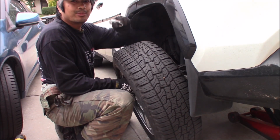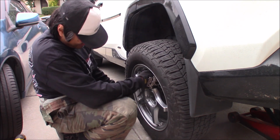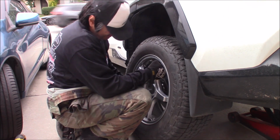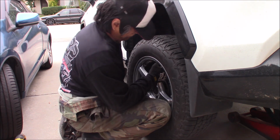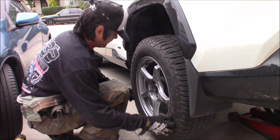Okay, aha, so the spacer came off with the wheel, but this one didn't. So that's why I'm having trouble getting it on. Why isn't that going on? There we go. Okay.